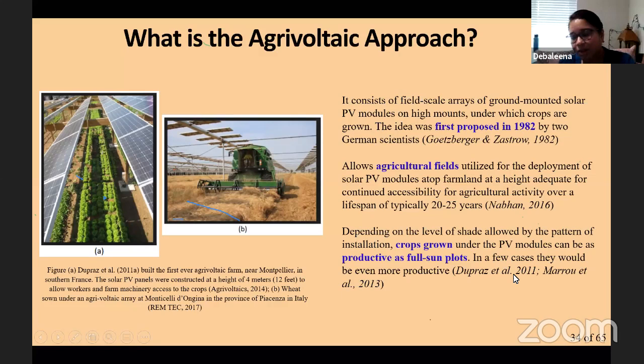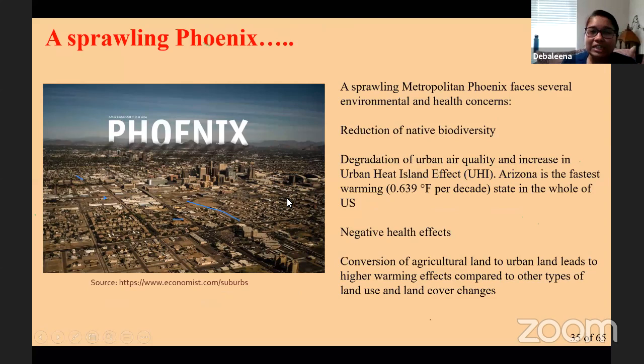Now, as I said, this is Phoenix from an aerial view, and you can see the urban form here is very spread out. It's not compact, it's not very dense. So it's a sprawling metropolitan area, and it has a lot of environmental and health concerns. Due to rapid degradation of cultivable lands, the native biodiversity is getting hampered. So that has resulted in degradation of urban air quality and an increase in urban heat island effect. Arizona is in fact the fastest warming state in the whole of the US. So there are a lot of negative health effects as well. And the conversion of agricultural land to urban land leads to higher warming effects compared to other types of land use and land cover changes.